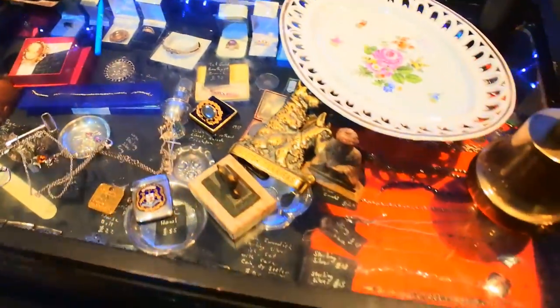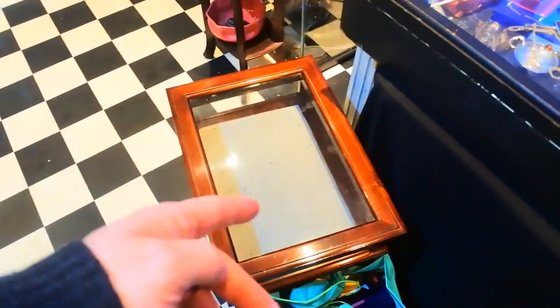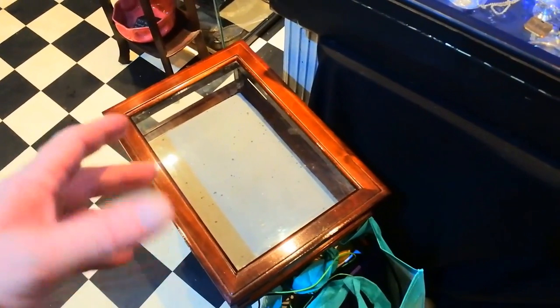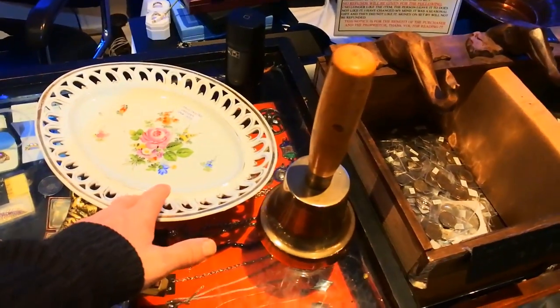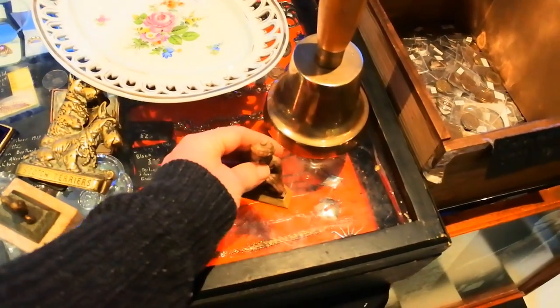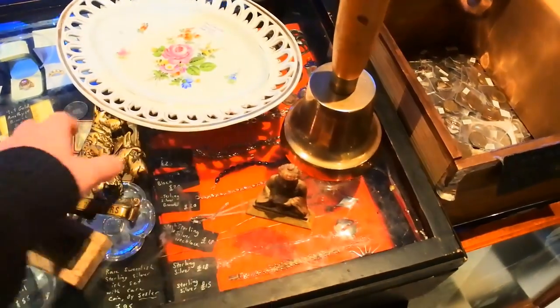So all in all, as you can see, for the £100 outlay, it's not bad at all. That case, I would have paid £20-30 for that to use in the shop with my eyes closed. So let's take £30 off the bill and call it 70. This bell is going to be £35. The plate's going to be about £15 or £20. The Buddha is, let's say, a tenner. So we're already up to, let's say, 35, 40, 50, 60.